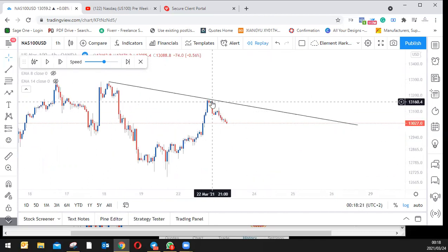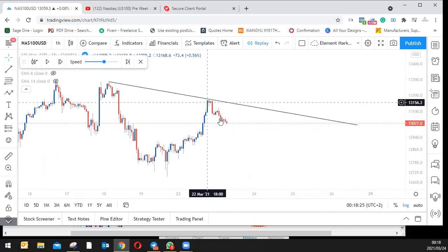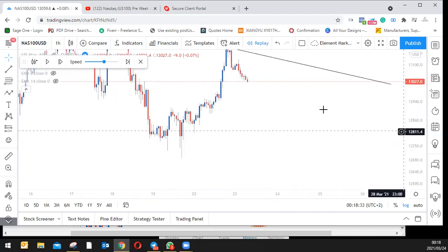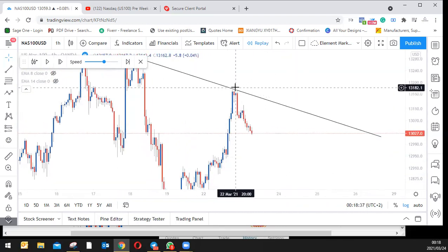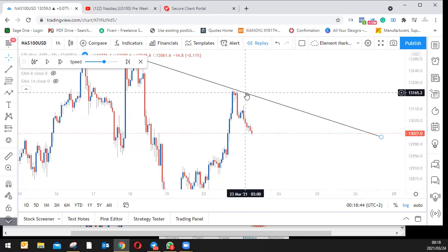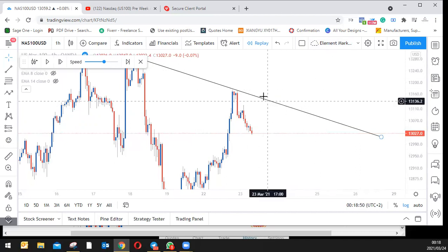So what I was looking for, obviously the market doesn't go one way, so it's not just going to go down. I was expecting the pullback and then a continuation to the downside. I was actually not expecting it to break the structure on this side. I was expecting it could create a double top, it's not impossible, and then a fake out.